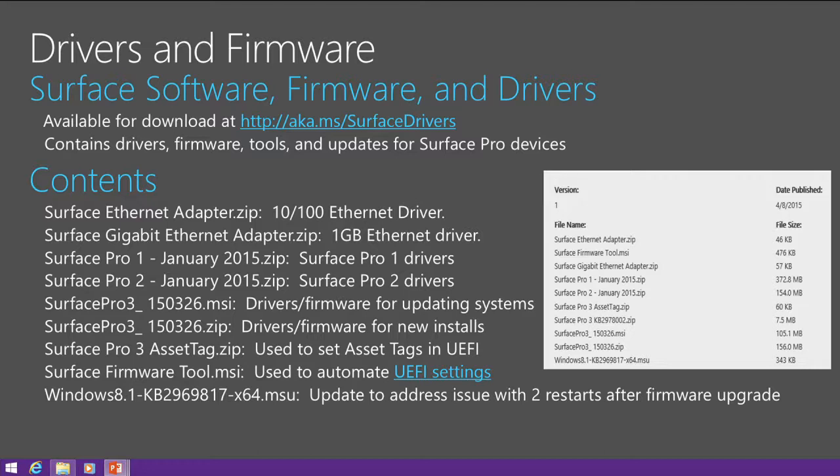So a lot of the problems they're running into are ones that have been fixed for sometimes many months now. So we came out with the MSI, so that you can deploy it as an application through Configuration Manager or some other software deployment mechanism. And it does fully support running it from the command line, doing a quiet install. That should allow you to get the latest drivers and firmware out to your devices that are already deployed.